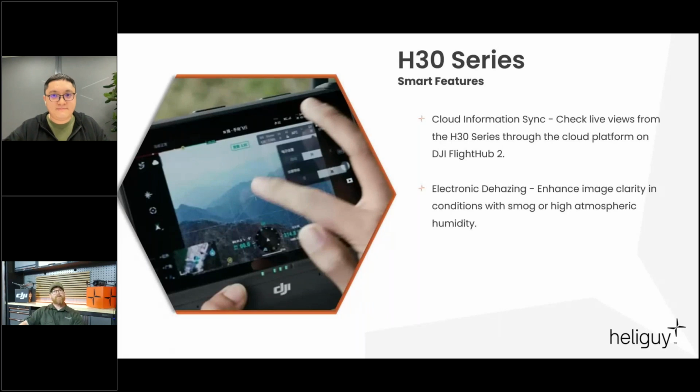Perfect, thanks very much, Napoleon. A couple of other smart features: you've got cloud information sync. That's going to let you check live views from the H30 series whilst it's up in the air, through the cloud platform using the DJI FlightHub software. You've also got electronic dehazing, which is a new feature. This is going to enhance the image quality when you are flying in conditions such as fog or high atmospheric humidity. And again, we've got a short video to show you this in action.